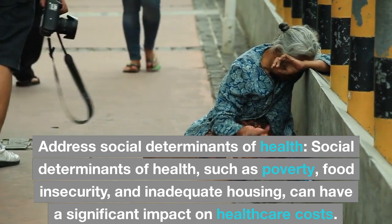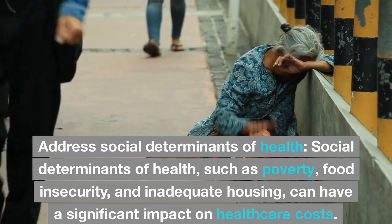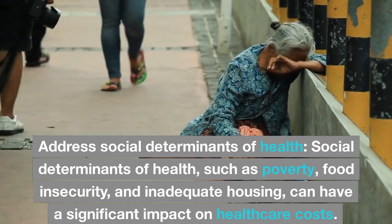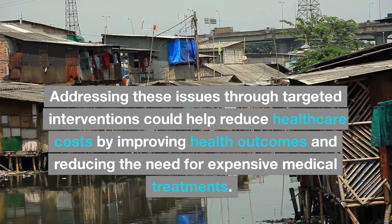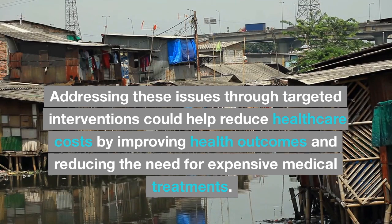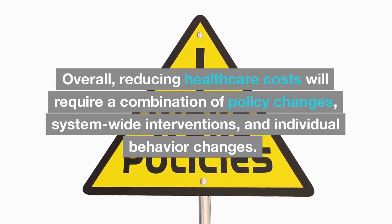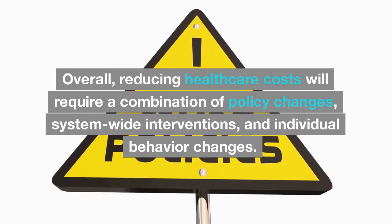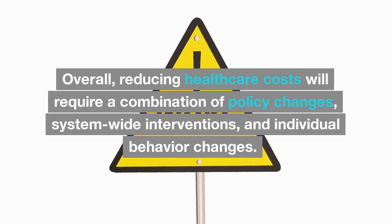Social determinants of health, such as poverty, food insecurity, and inadequate housing, can have a significant impact on healthcare costs. Addressing these issues through targeted interventions could help reduce healthcare costs by improving health outcomes and reducing the need for expensive medical treatments. Overall, reducing healthcare costs will require a combination of policy changes, system-wide interventions, and individual behavior changes.